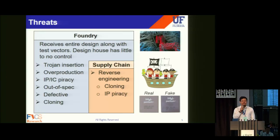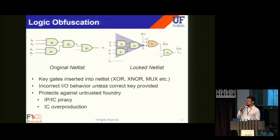In response to those threats, certain gate-level measures were proposed in order to protect your IPs or ICs. The most notable of these is a technique called logic obfuscation, also known as logic locking or logic encryption in general, which has received quite a bit of attention in the past few years. The basic premise is to take your design at the gate level, although there are techniques to do it at the RTL level and also the layout level. The most prominent one is done at the gate level.